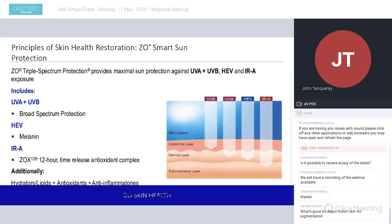So what do we want in a sunscreen? Any sunscreen, we always take it as read, is going to protect us against UVA and UVB, and that's obviously crucial. But the thing with the ZO sunscreens is they go over and above that. They're really more than sunscreens. They're sunscreens but skin treatments at the same time, and they're very comprehensive at the radiation that they're protecting us against. So we have got UVA and UVB protection.